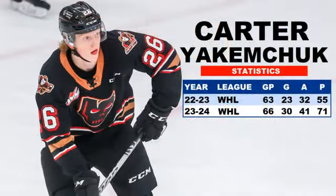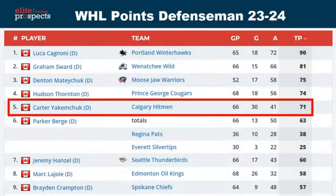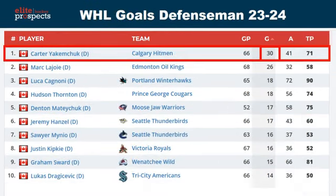All right, let's check out his points. 71 points in 66 games as a defenseman in the WHL. And look at this, 30 goals. Let me talk about that in a second. The 71 points bring him in at number 5 on the entire WHL points list for defensemen this year. That's pretty impressive company. But look at the goals, 30 goals. That's top in the entire league for all defensemen. So yes, he can wire a puck, and you're going to see that in a few minutes.